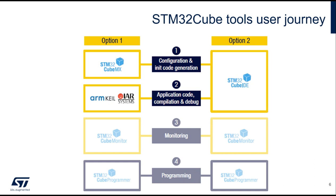There are two ways to use STM32Cube tools. The first one, on the left, is to start with the STM32CubeMX configuration tool. You can generate projects for several IDEs, including IAR Embedded Workbench and Arm Keil MDK, or STM32CubeIDE in STM32CubeMX. If you are using STM32CubeIDE to write, compile, and debug your own code, you can directly start in STM32CubeIDE as it integrates all STM32CubeMX functionalities to offer an all-in-one tool experience.